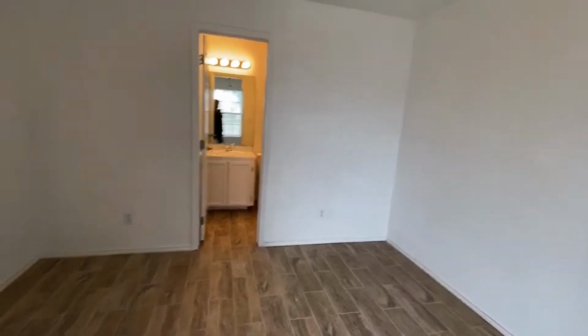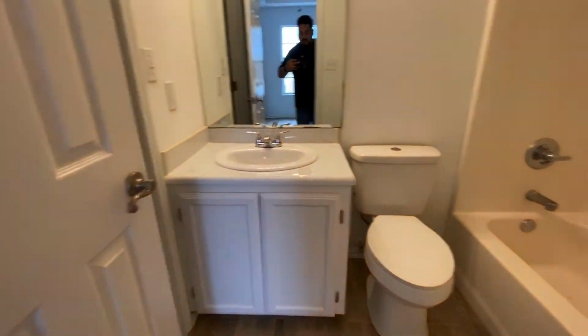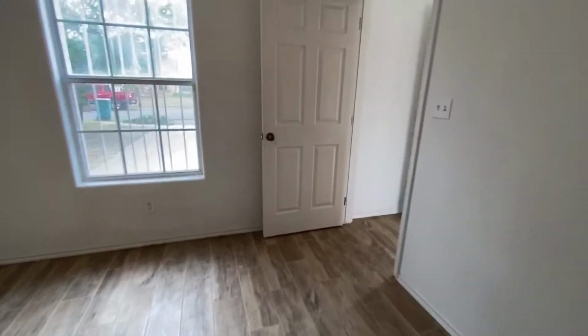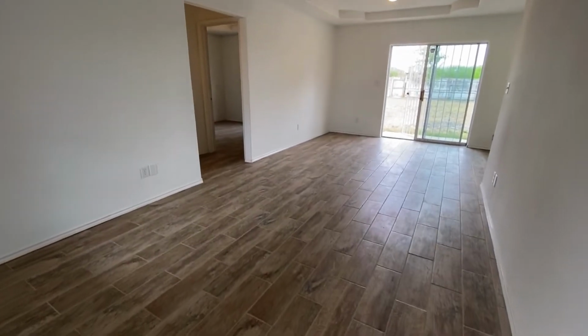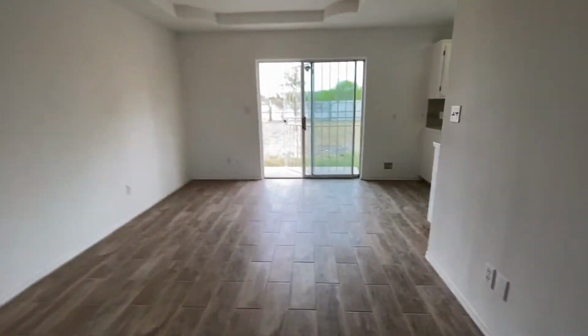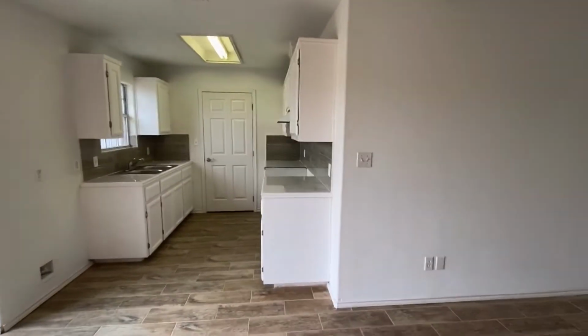Master bedroom is right off the right of the entrance. Nice large bedroom with its bathroom, tub shower, and then a nice closet. Head on this way, we're gonna go to the living room. Nice vaulted ceiling. And it leads over to the little dining area and then the kitchen on this side.